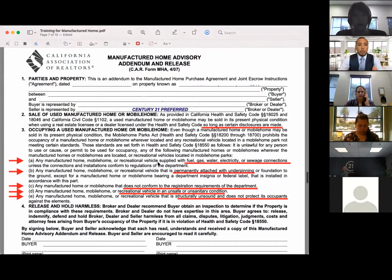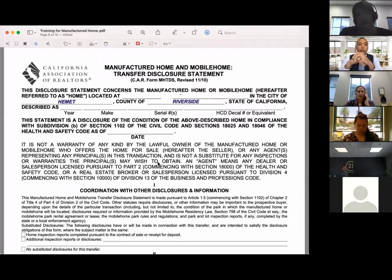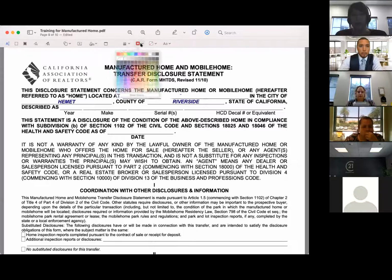But just so you're familiar with this, we're going to scroll down just a little bit. Typically on a manufactured home, I've seen it here that we have a different TDS, okay? Now this was dated way back 11/2010, so they haven't updated this any time in recent years, but you'll see it right here, and let me just circle that for you guys so that you can see it. This is the date that you see that it was revised. That's when it was last revised, 11/10.